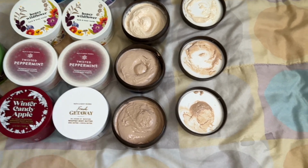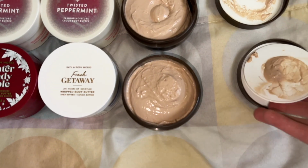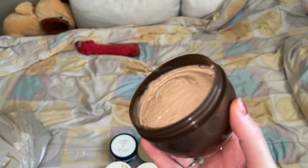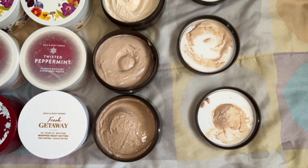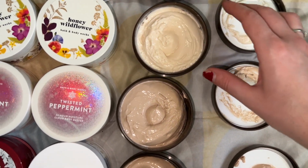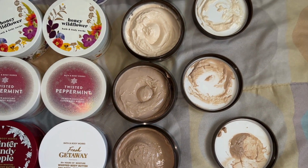So I just opened these tubs. I didn't remember them being so dark. I'm trying to figure out if they went bad. They still smell fine. I don't know why I don't remember these being brown. I kind of remember them being white, or more of a cream color. This is the coconut pineapple one. And this is the regular coconut one, which is darker. Let me see if I can get a more accurate color. Yes, see, there you go.